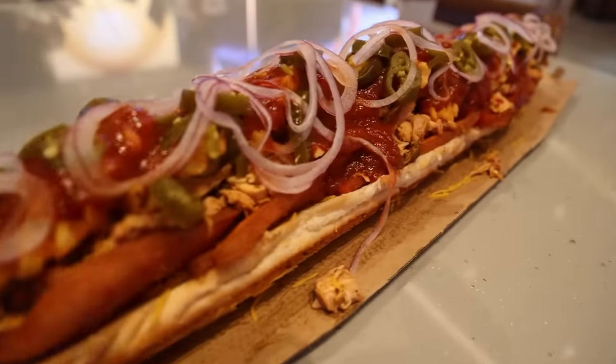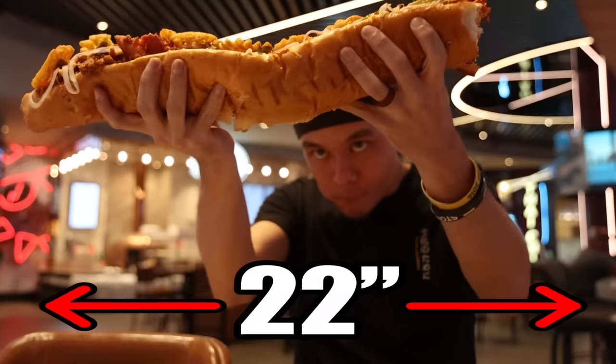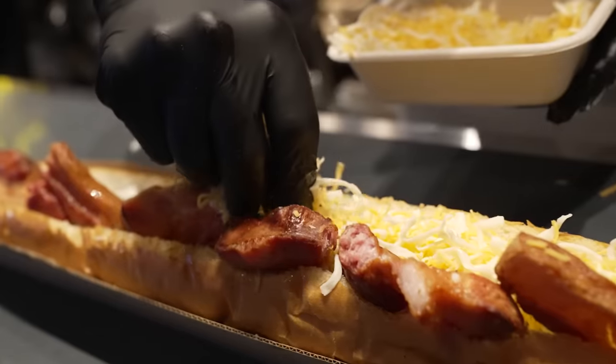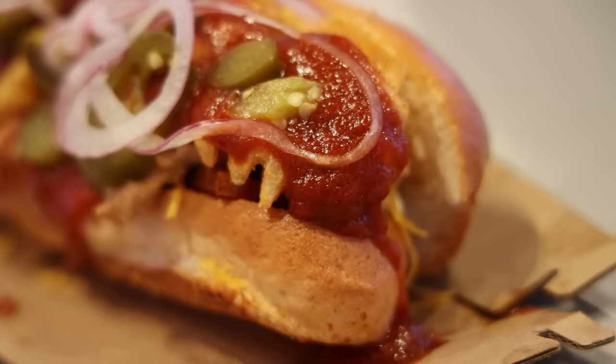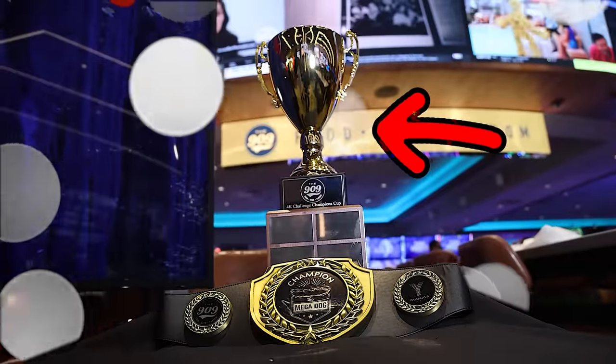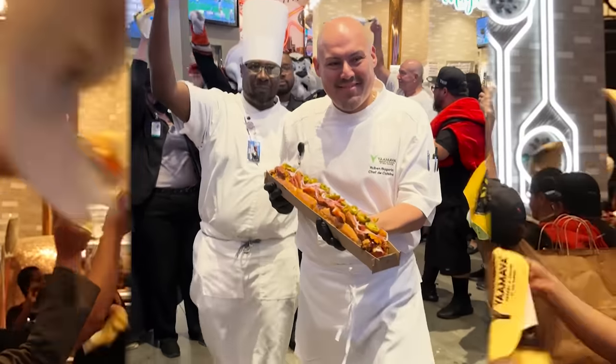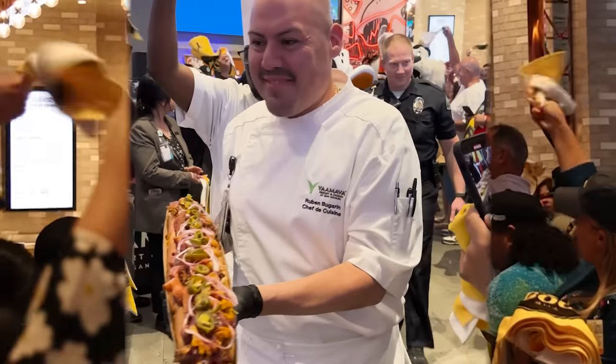This is a 4,000 calorie, 4-pound, 22-inch all-beef hot dog with the fixings including pulled pork, cheddar cheese, and french fries in a custom-baked bun. Eat this in record time, get your name on the trophy, and claim the $4,000 bounty. That's what we're doing today. This is the 4K MegaDog Challenge.